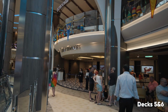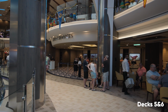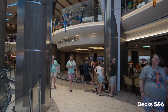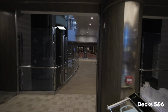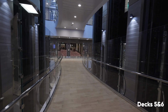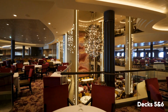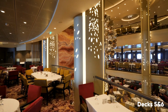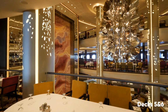And just below the Schooner bar on deck 5 here is guest services. If you have a question about your bill, or you have any sort of need from Royal Caribbean throughout your cruise, you come here on deck 5 in the Royal Promenade to guest services to talk to them, and they'll get you what you need. And moving all the way back on deck 5, we are going to go back up to deck 6 to show you what's up at the rear of the ship on deck 6. But from decks 5, 4, and 3, in the rear of the ship, it's the entrance to the main dining rooms. The main dining room spans 3 decks, and decks 3, 4, and 5 towards the rear of the ship.